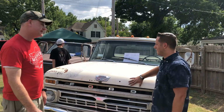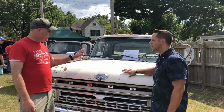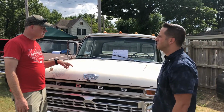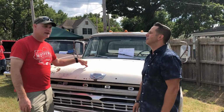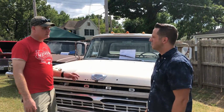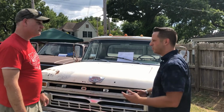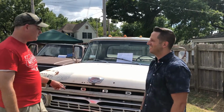Now, obviously this is the original paint job. Yep. Do you know the color? Yes, this is an MT color code. This truck was made in Kansas City. M is the Wimbledon white, and then Navajo beige is the T. So it's a two-tone truck. It's kind of cool to look up the codes on your truck. Oh, I didn't know it had that originally. They're made all over, including Mexico, but this one's made in Kansas City.